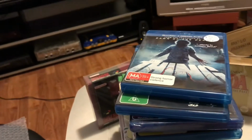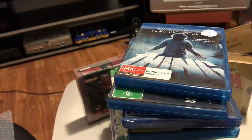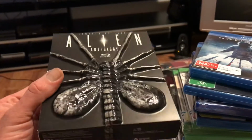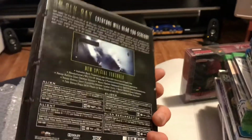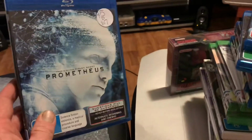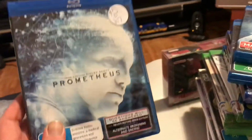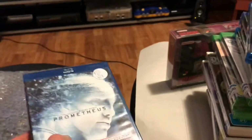Anyway, I'm gonna finish on this one here, guys. One of my favorite science fiction movies of all time, other than Star Wars, is of course Alien, and I could not say no to this. Look at that face hugger on there, all three-dimensional and stuff. It's a Blu-ray anthology with all of the movies on there, so that's awesome. And I also got Prometheus, which goes with the set. It is part of the Alien series. I believe it's the prequel to all of it. But this is probably like my favorite out of all of them as well.